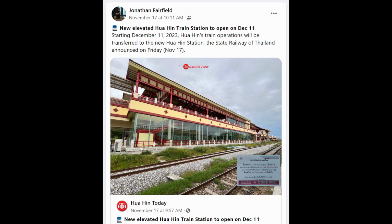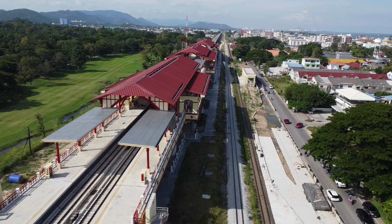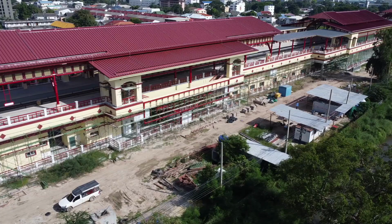First, the new Hua Hin station will begin service on December 11th, so less than 1 month from the release of this video. All passenger service will transfer to the beautiful new elevated station. You'll see in this month's detailed station drone flight that some work has yet to be done on the parking area and the station entrance, but the State Railway of Thailand is confident enough to make the announcement. Our drone pilot Geoff is not so sure that the transition will happen that day, or at least go smoothly.